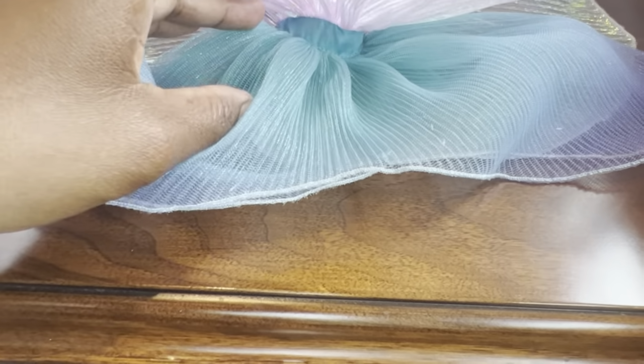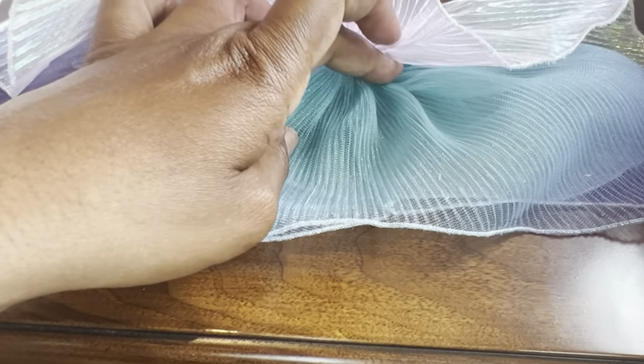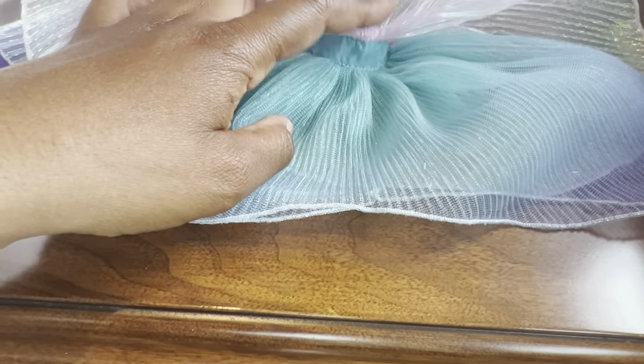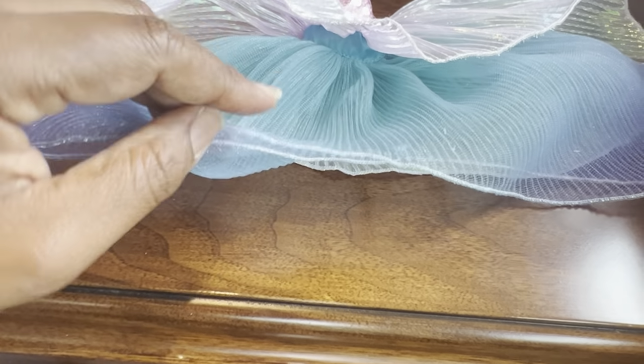looks like it's one piece that's sewn, if you can see around the bottom of the skirt, if you will. So it's really just two pieces, but they're sewn around. It's pretty.